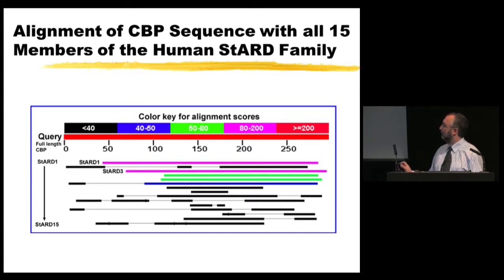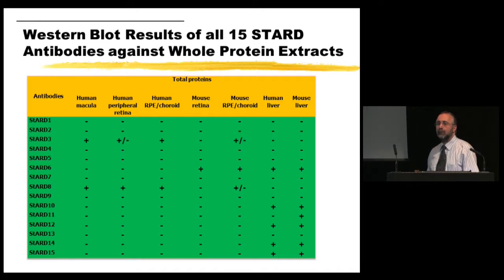Next, we looked to see which of these proteins are actually in the retina itself. It turns out STAR-D1 is not found in the human retina or in a mouse retina or anywhere else. But STAR-D3, on the other hand, is. And it turns out, as we'll see in the next slide, it's higher in the macula than it is in the peripheral retina, which makes it a good candidate to be a lutein binding protein.